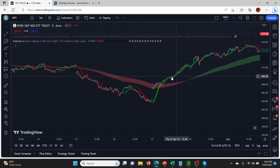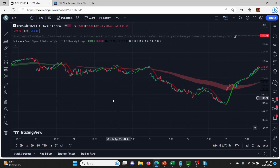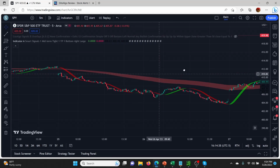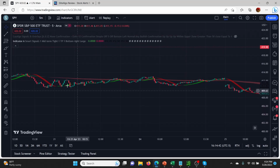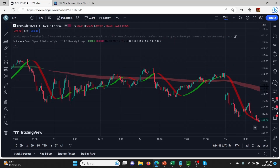Wasn't very bearish for a long time there. Here we go. Here's a bit of a longer bearish trend, so let's just try and look at some of these and see if the same idea holds true. Kind of weak though. We have a weak bearish trend, but let's see. Zoom in.